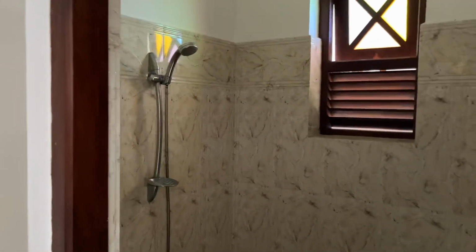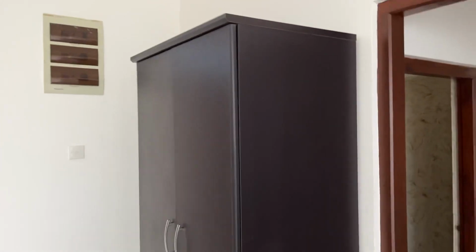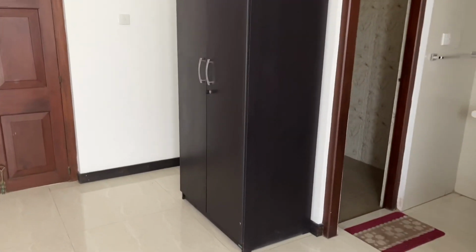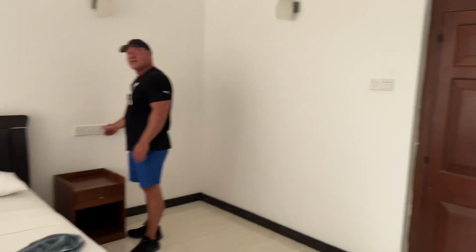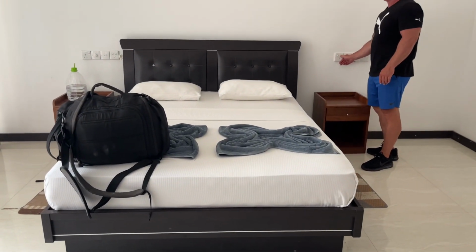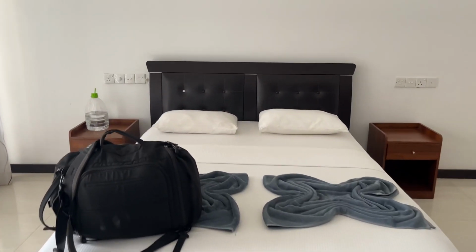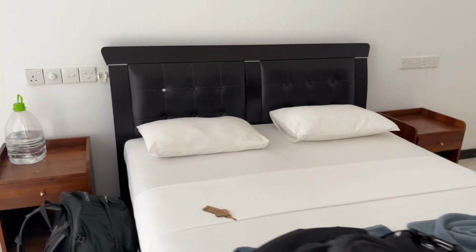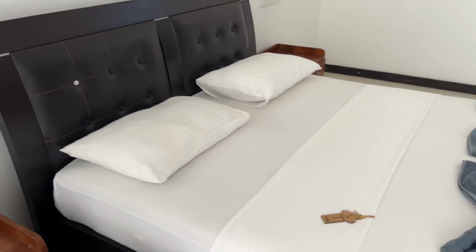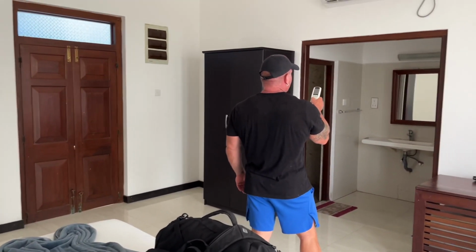And then shower stall is separate on this side. So the bathroom's like broken up into three. So shower stall, sink outside, and toilet over there. We have a large wardrobe and a nice big bed. I think this mattress will look very comfortable. It looks nice and firm, and us old people need firm mattresses for our backs. They're better for you anyway. So very happy with the hotel. I'll show you the pool in just a minute.